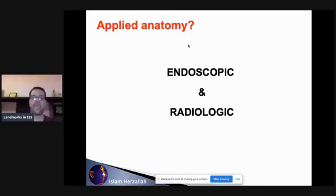Now, it doesn't mean that navigation is not necessary. It just means that for most of the basic and the extended procedures, you can have a map inside your mind that tells you what exactly to do in the surgery.